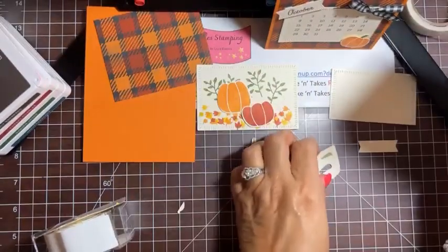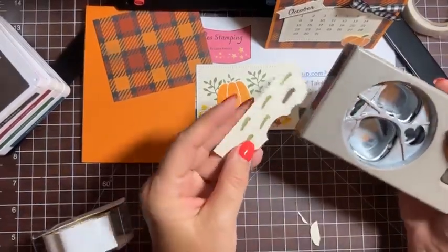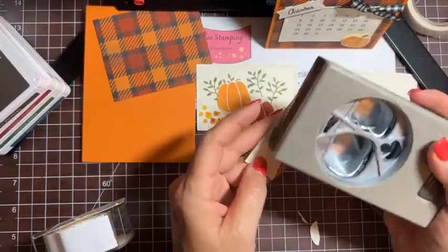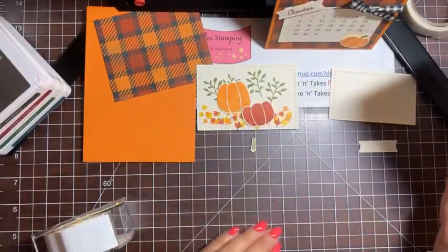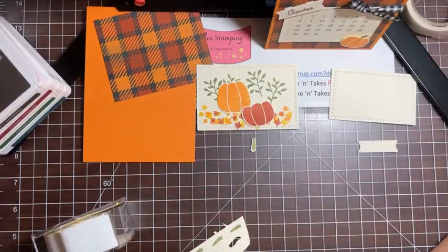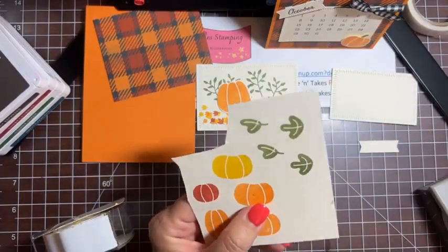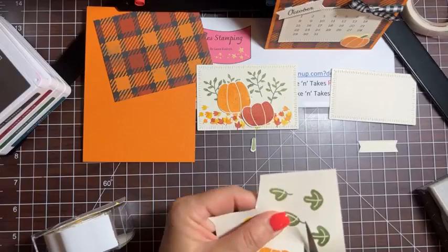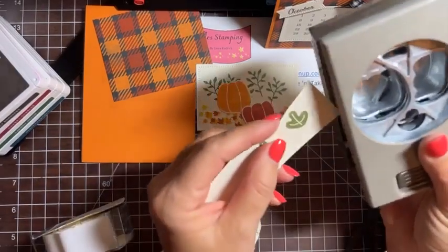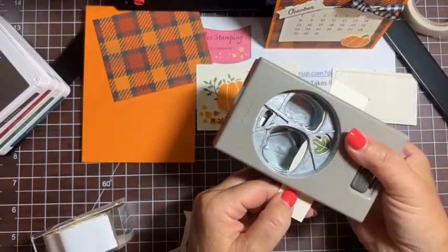There it goes. Okay, and with this one, it's kind of flat here, so you don't have to worry about any other shapes getting in the way, so you can just go through and punch them all out like that, and it's not gonna cut the rest of them up. So that works pretty good. So we need 6 of those, fussy cutting the rest, and then the last thing is the leaves. I fussy cut these 2, and then these will also fit into the punch, and we can punch those leaves out. And those just get lined up right like that.